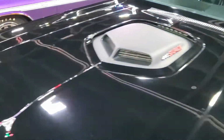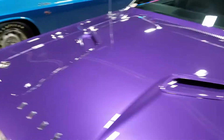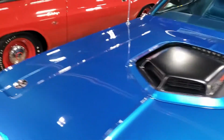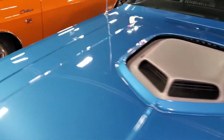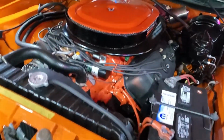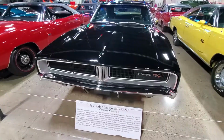And just so many. There's a 6-pack 440, a 426 Hemi, another Hemi. What a collection. Another Hemi. Yeah, I was just taking the line of all the hood scoops all the way down. And it just keeps going.